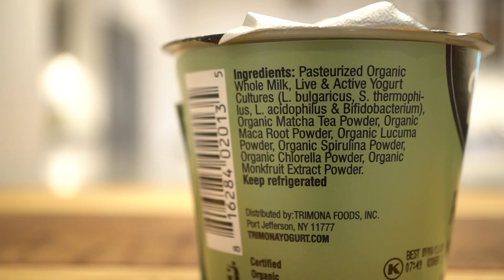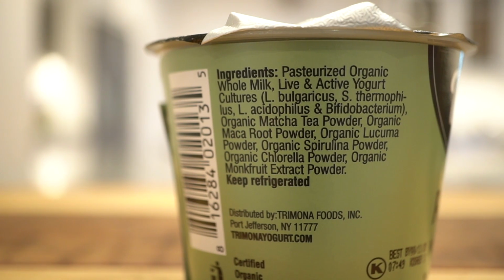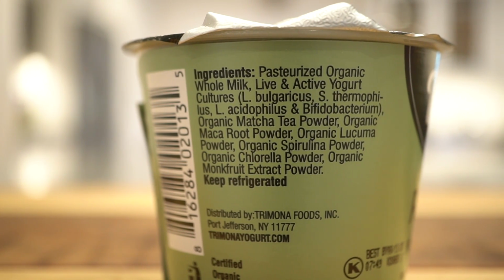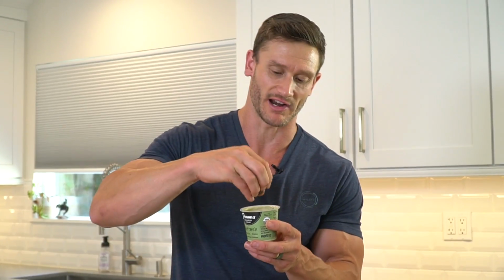All right, then we've got L. bulgaricus, we've got all of the probiotics, we've got matcha tea powder, organic maca root powder, organic lucuma powder, spirulina, chlorella powder, organic monk fruit extract powder, all organic. So this stuff, yeah, it doesn't even need anything added to it. But I still, just for fun, add extra antioxidants, but more so it's just that I want the crunch.